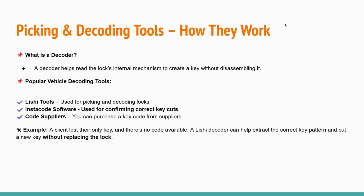Now let's talk about Instacode software. There's other software available, but these are used for confirming the correct key cut. Let's say you've just picked a vehicle open, you've decoded it using the Lishi pick. You can then enter that decoding information into the Instacode software, and it's going to really narrow it down to the correct key cuts, because sometimes your decoding might be slightly off.